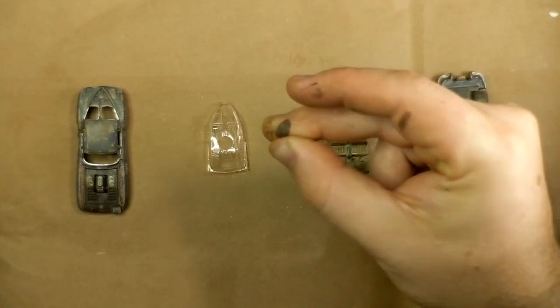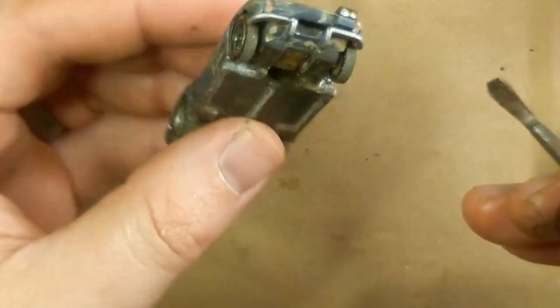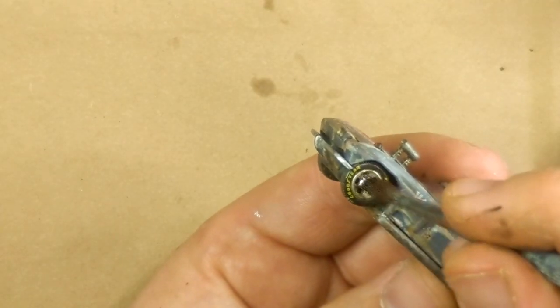And with that, it was time to put everything back together. This was a glue together because I had to take out the posts to make the hole for the engine.